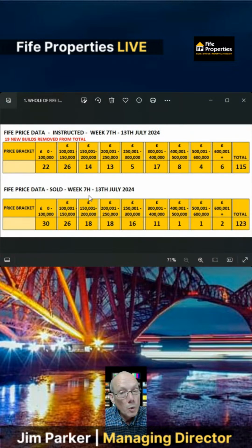Now look at the profile of what's getting bought. Up to 100,000, there's 30, 26, 18, 18, 16, 11, 1, 1, 2. What's getting bought above 300,000 is only 12% of the stock. So 30% is getting listed above 300,000 in the week, but only 12% is getting bought at 300,000 or above.